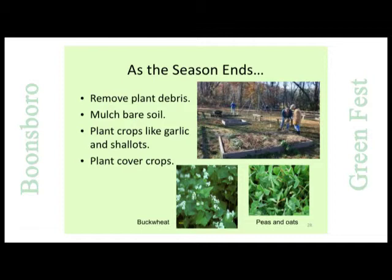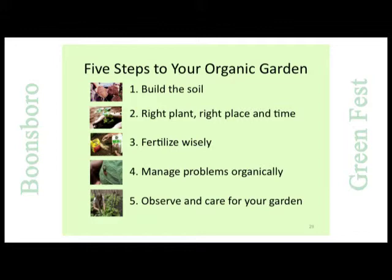Okay, so those are our five steps. We're going to build the soil. I think out of all of these, that is absolutely the most important thing. Pick the right plant, put it in the right place at the right time. Fertilize wisely, manage those problems organically when you can, and observe and care for your garden.